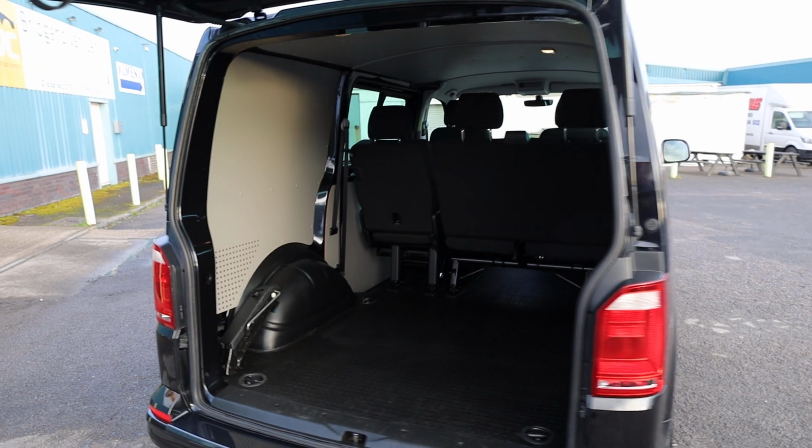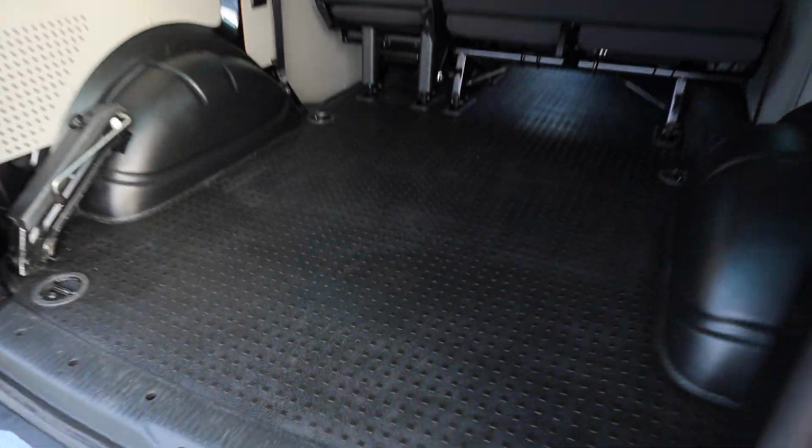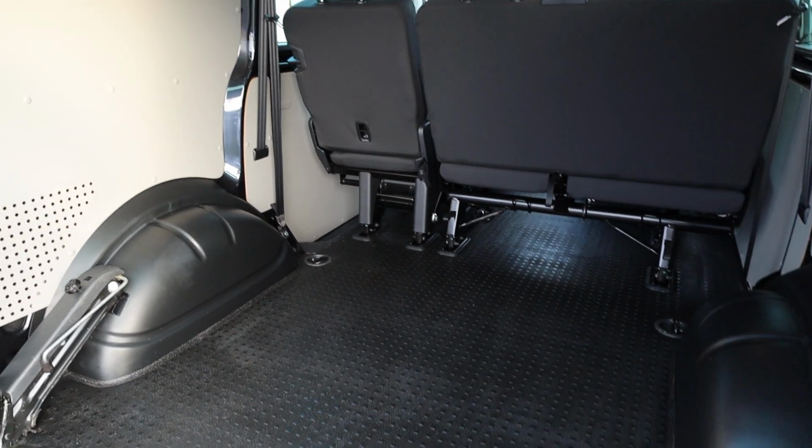If we open up the rear tailgate, we can then start to have a look inside the back here, inside the load area. So a factory Kombi comes with this nice soft touch rubber flooring here, which is absolutely fantastic, very easy to clean, and that goes right the way up to the cab. In terms of condition here in the back, you can see lovely condition inside the rear of the vehicle. These are the factory panels that they come with as well.